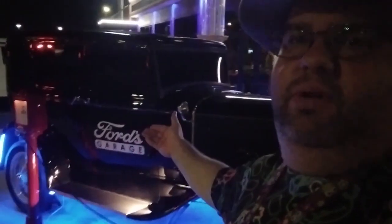I'm in Ford's Garage. This is at Champions Gate, the exit 58 off of I-4. I have to double check what city this is. I think this is Davenport, technically. I have to make sure. But here, look how really cool, really colorful. Look at that cool car.